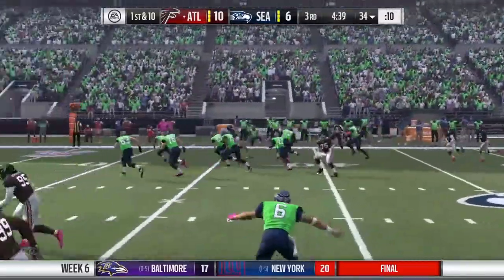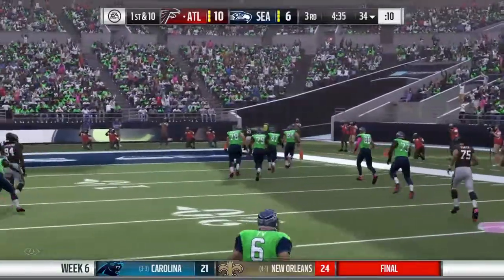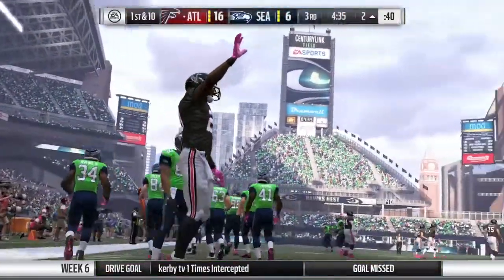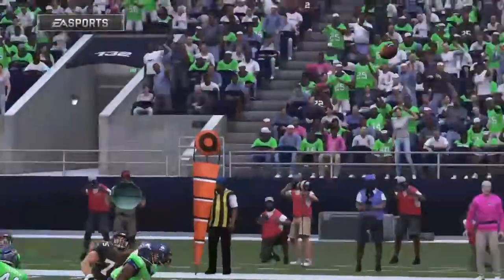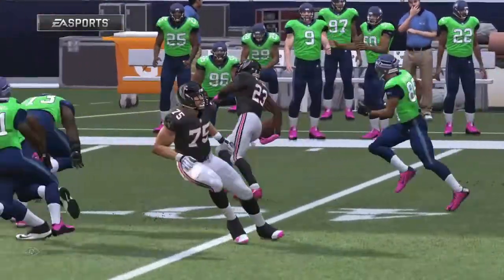Escaping the pressure right. Thrown across his body, and it's intercepted. Picked off by Robert Alford. And he takes this one back into the end zone, and the Falcon defense has a touchdown. I don't know who all is to blame there, but I love seeing pick sixes. Nothing like seeing someone pluck it out of the air and go the other way and see people try to change directions. Hard to do.